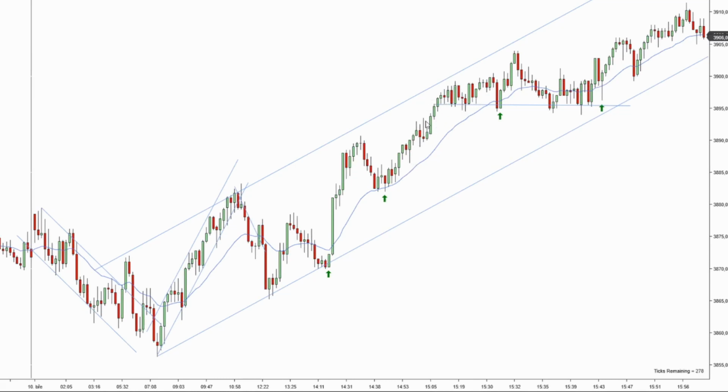You're too high on the move. You're basically buying the high of the day, and this is not a very smart move. You always want to wait for the pullbacks to the key entry point, because those are the high probability setups. So you just keep working higher.